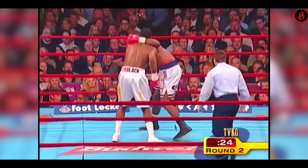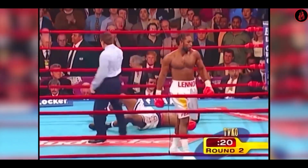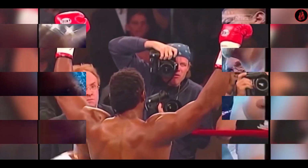And for the moment, Lewis looks punched out as he lands another uppercut. That's it. I got you. To obey my commands at all times. Good luck to both of you. God bless you both, and may the best man win.